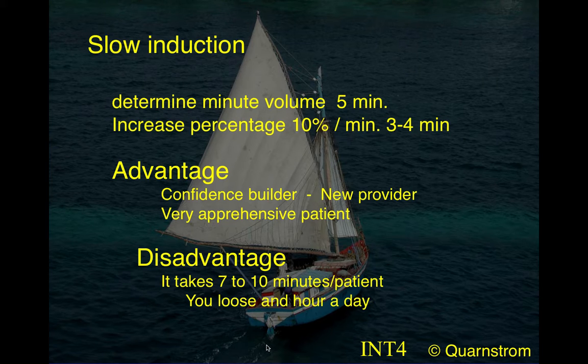I've had patients in my office that were so fearful. When I put the mask on, they tend to freak out. So I let them just breathe 100% oxygen for a while to get used to breathing through the nose piece.